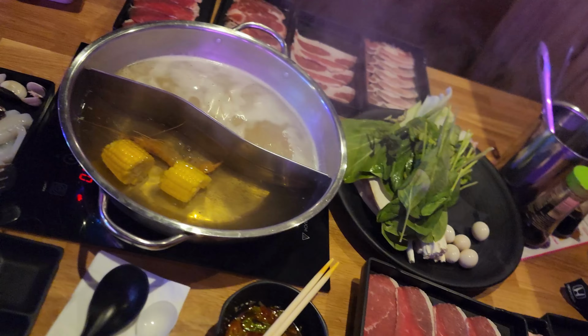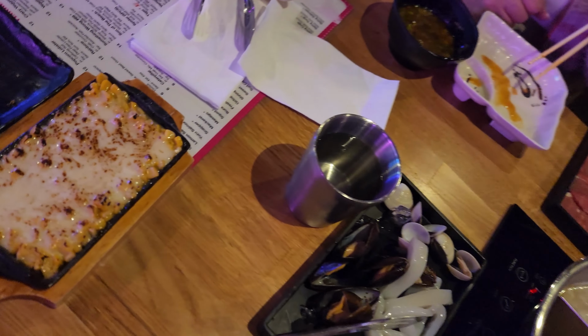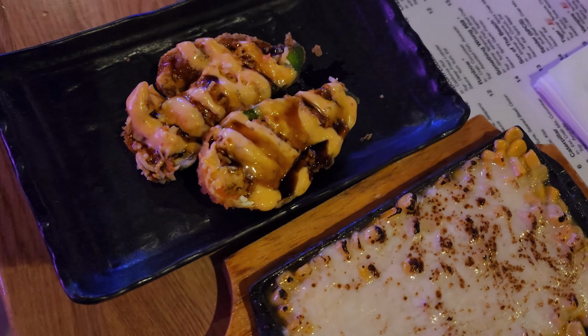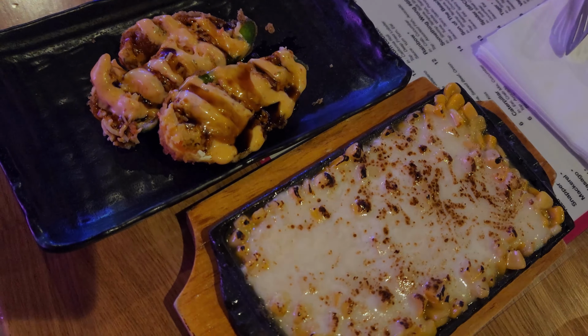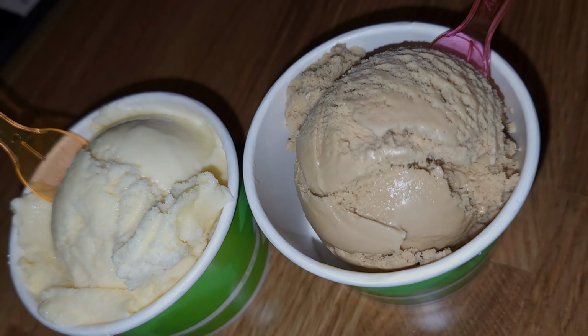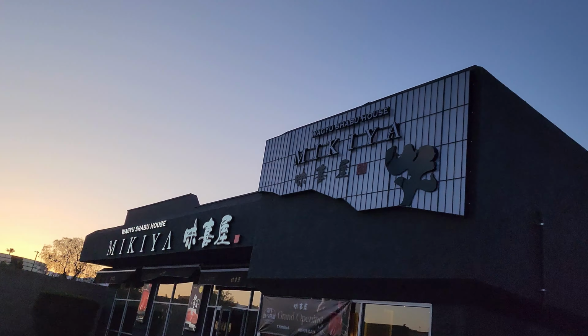So if you guys are looking for some good stuff to eat late night, these guys open till 11 p.m. and I believe Fridays and Saturdays till 12 a.m. So this is the place to be. Check this place out. And of course, we're always going to have some dessert at the end of these all-you-can-eat places. So here it is, some ice cream for you.